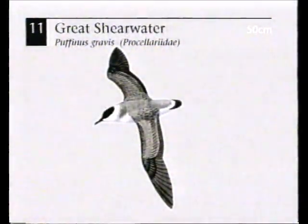Great shearwater. Every summer, about 10 million great shearwaters undertake an Atlantic cruise, leaving their South Atlantic breeding grounds in April, migrating up past the Americas to spend June and July off the coast of Newfoundland, before returning down the eastern side of the Atlantic during August to October.